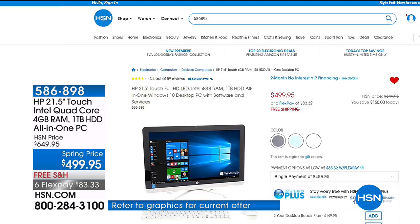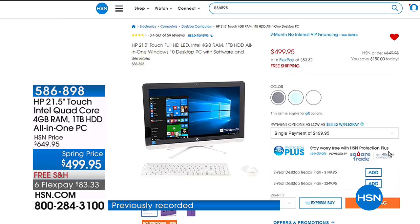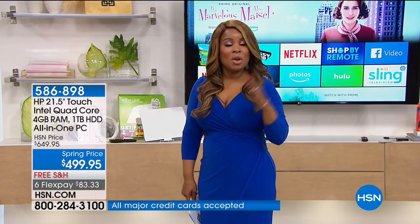We've got a beautiful HP 21.5-inch touch Intel quad core, 4 gigs of RAM, 1 terabyte hard drive. So that's a powerful computer. It's what they call an all-in-one, and it's at a spring price of $499.95. If you're interested in getting that, if you have an HSN card, you can take advantage of 9 months of VIP financing. And if you have your very own HSN credit card, or your debit card or bank card, 6 credit card payments of $83.33. So you can shop with us for more electronics on our website at hsn.com.